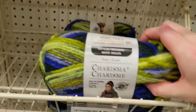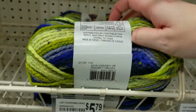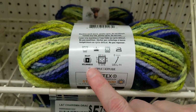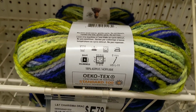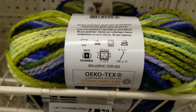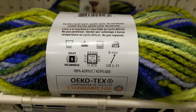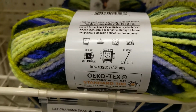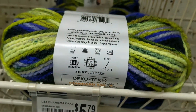Moving down the line here, they're a little low on the Loops and Threads Charisma. I really like this yarn too, but look at that, it's a 5. That's too big for what we want today. Also, and a kind of funny thing here, it's suggesting a 9mm needle and an 8mm hook, which is ridiculous. Just use a 9mm hook for this. I think it's the knitting needles that are wrong.